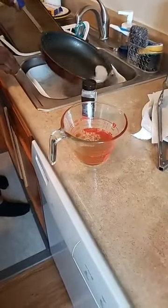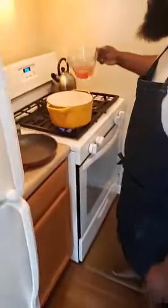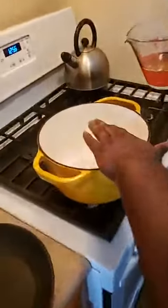So right now I'm doing the grits. He's doing the grits now. So he's going to do some savory grits, it looks like. Mm-hmm. So I got my pot nice and scalding hot.